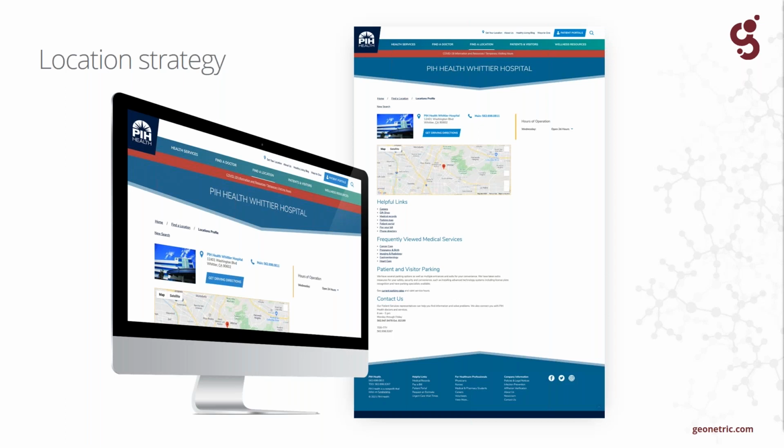And then each location was designed so that we could highlight the items that were specific to that location. So we list the top services offered, dining, parking, hours, visitor guidelines. And that way, like I said, if we have 12 hospitals one day, each of them will have their own specific information.